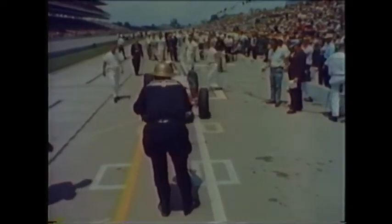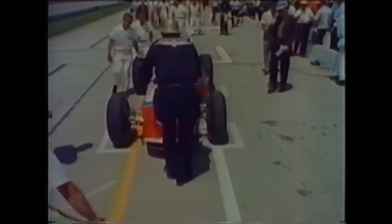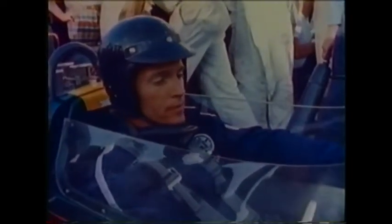'61 winner A.J. Foyt breaks into the exclusive 150-mile-an-hour club. Eddie Sachs stops clowning long enough to put his foot on the throttle and qualify at 149.570 miles an hour. Not quite the speed he wanted, but Eddie Sachs is in the show. Dan Gurney climbs into his second Lotus.